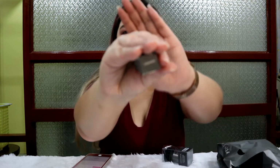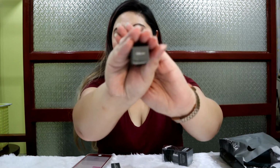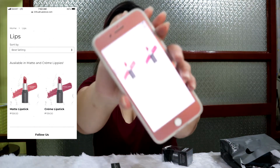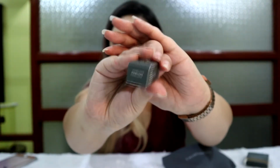Ayan siya, cinnamon. Sorry guys kung mabaliktad ko ah. And then, I also got another one. Ito, Penelope. Kasi, gusto ko makita yung difference ng matte at saka ng glossy. Tignan ko yung exact name ha, para hindi kayo malito. Kasi baka umorder kayo, tas bakit iba yung sinabi ni Ria. Sa lips pala, they have matte and cream. Let's open a cream lipstick in shade Penelope.